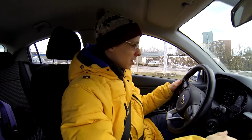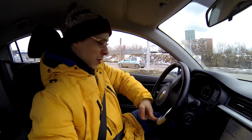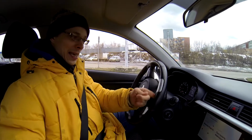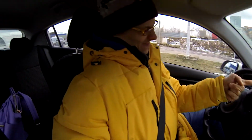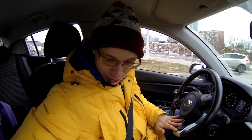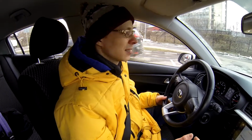Okay, so now we're in gear, and look how easily the wheel is spinning. I can spin it just with one finger. See? Not a problem. No, trust me, it is much easier than in some other cars. Okay, let's go. Let's drive. You won't get any respect in this car when you're driving it on the roads, because like every person in the whole country has this car.